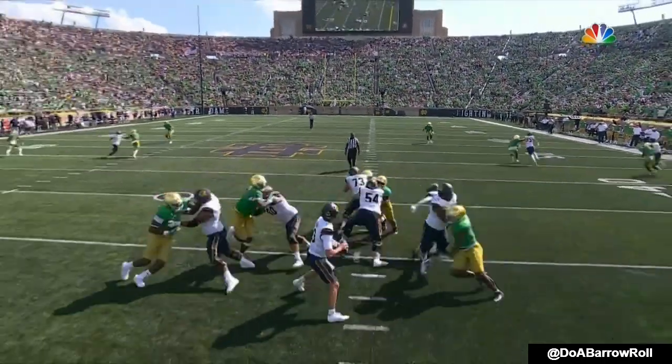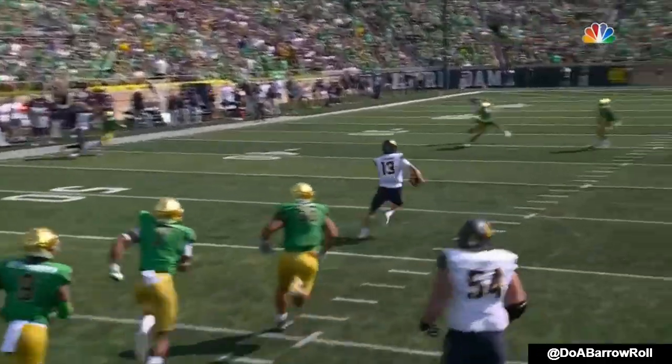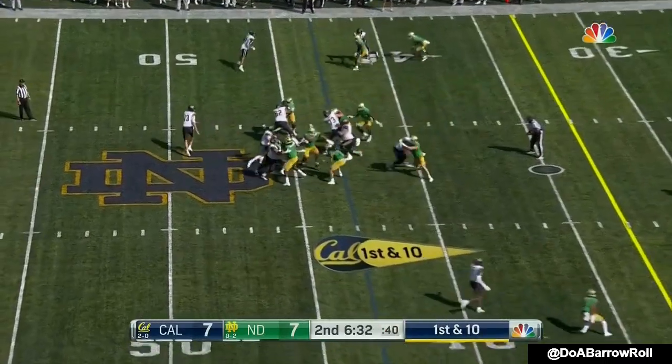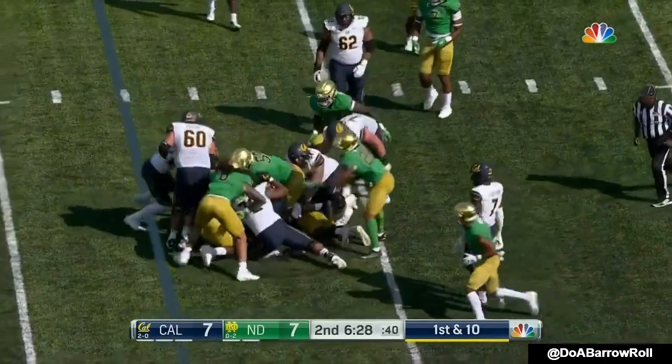And they're man-to-man underneath. There's nobody left. Once Plummer clears the line of scrimmage, all the defenders are covering guys down the field. Now Plummer. Back to Ott. Tries the right side. Enough.